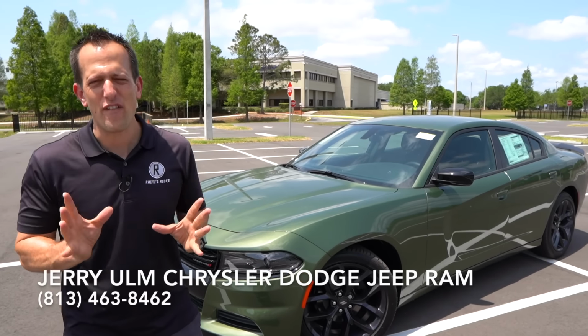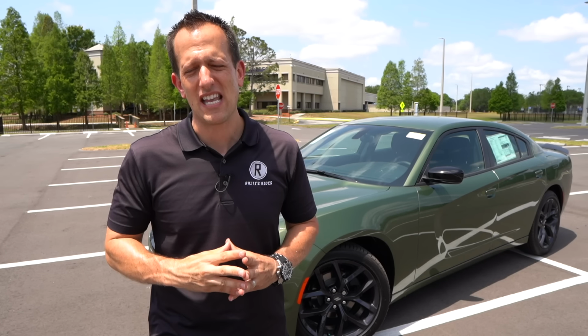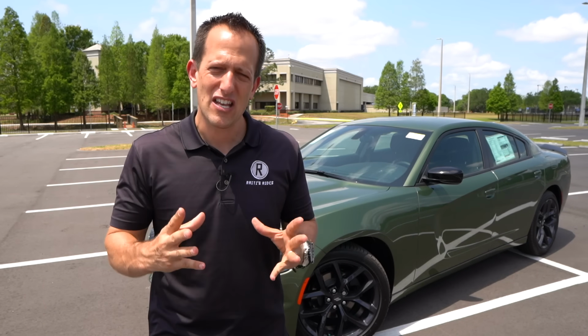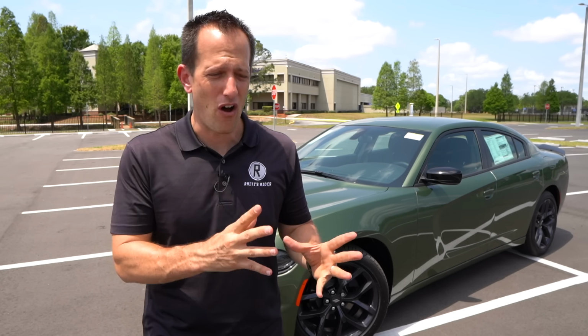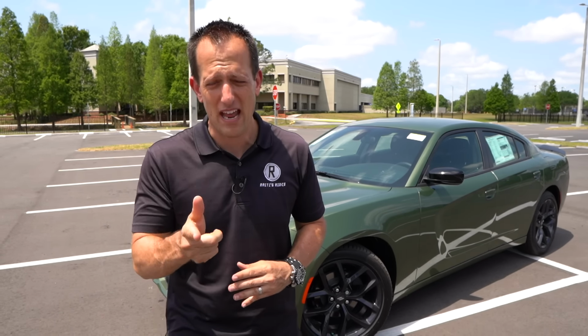You're gonna get a rear-wheel drive platform, plenty of room on the interior, and some very unique, distinct lines, especially featured in this F8 green. Plus, you get to drive around in all that history, that Charger nameplate and what it means, not only to the auto industry, but also the good old US of A. So let's dive into this four-door sedan known as the Charger, and see what the SXT trim brings to the table.